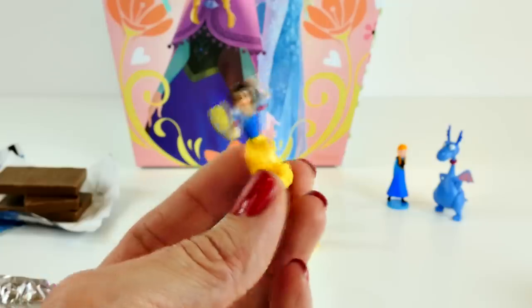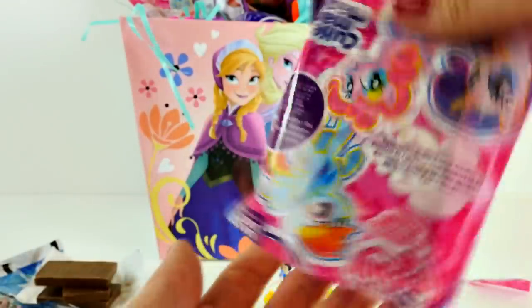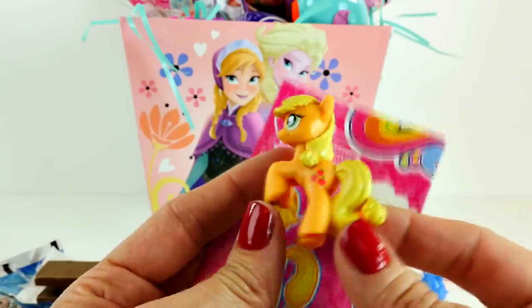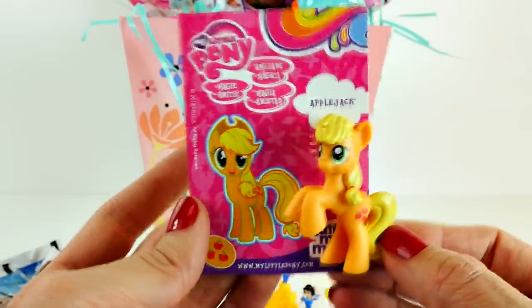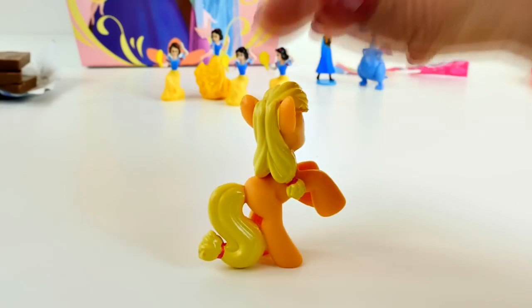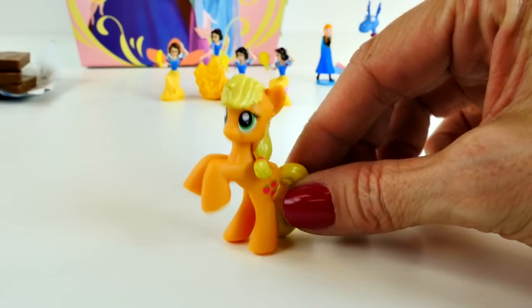Oh my goodness. I am going to move on to something that's going to make me happy, and that is a My Little Pony. Oh, look at that. We got Applejack, Brandon's favorite. Super duper cute. The only thing that would make this little pony cuter was if she had her little cowboy hat on, or her little cowgirl hat, I should say.